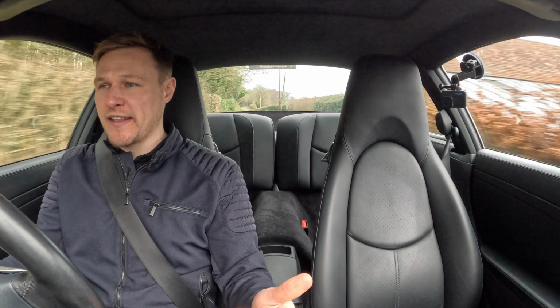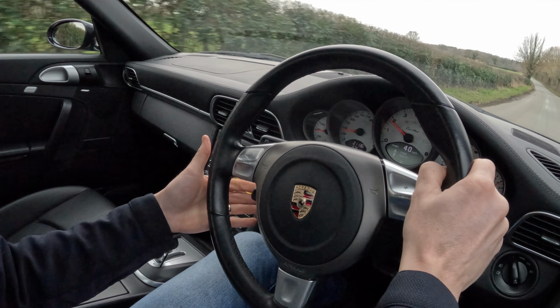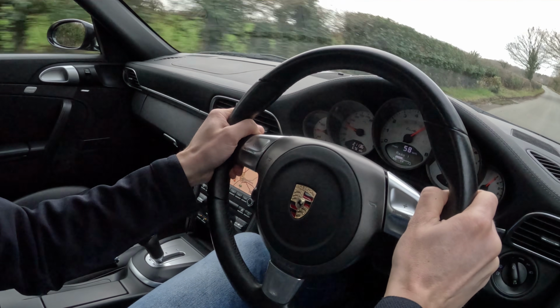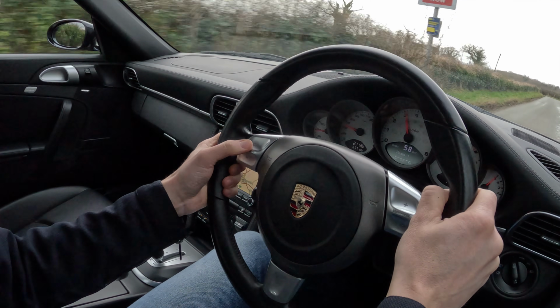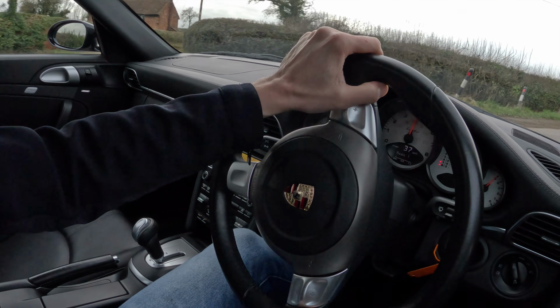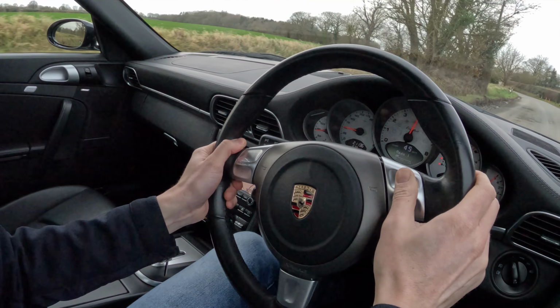Yes, it has Tiptronic and not PDK. Some may find that a bit of a disadvantage, but again I think Tiptronic actually really suits this car and the torque it delivers. You do have the steering wheel mounted gear shifters. I've covered the Tiptronic gearbox in great detail, by the way. I'll pop a link here so you can deep dive into it if you like, because I think the Tiptronic gearbox gets a bad rap and I don't think it is entirely deserved.